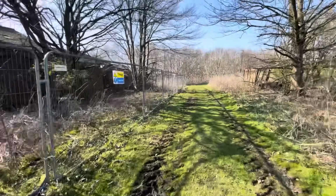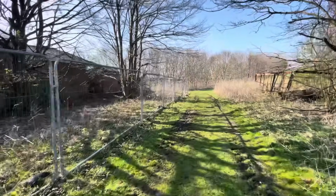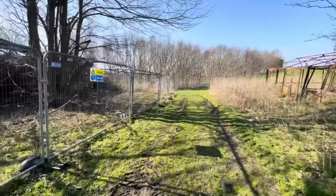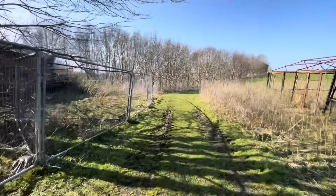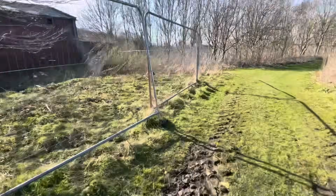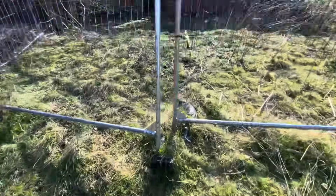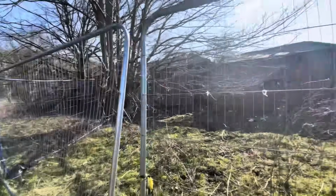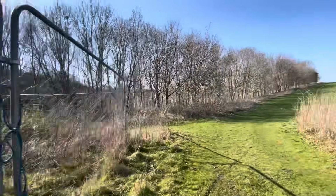As you can see, I think there's a gap in the fence here actually. Believe it or not. There is. What we'll do tonight, I think tonight, we will exploit that gap in the fence and have a wander in there and see what the crack is. But folks, don't try this at home. This is just for daft lads only.